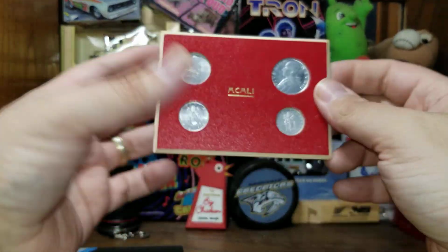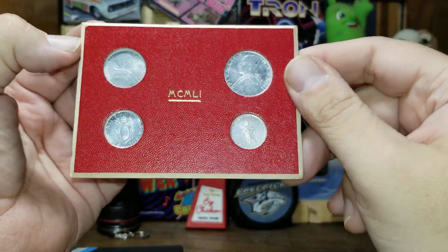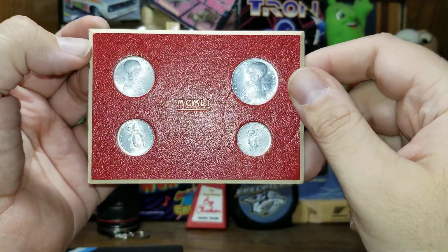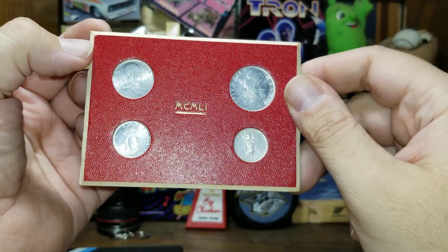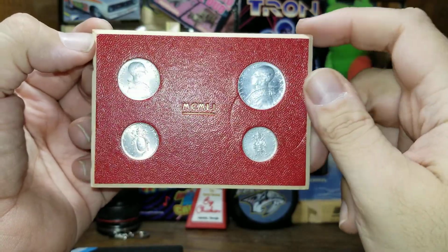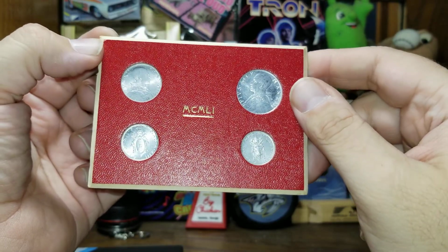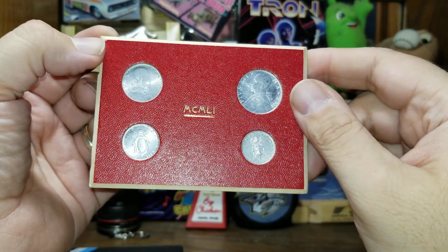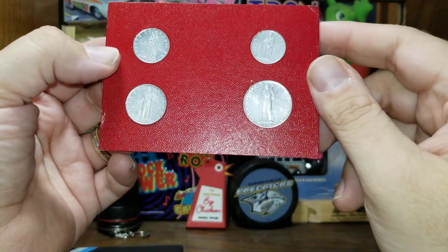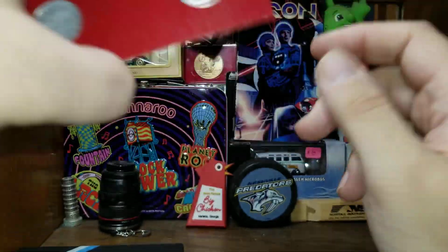Next I have a set of 4 coins from the Vatican City during the reign of Pope Pius XII. This little piece has a date of 1951 written on it. I have no idea if this was actually produced by the Vatican City Mint and sold in a card that's unprotected like this. These 4 coins are just loose, but we have 1, 2, 5, and 10 Lira coins. Turns out I already had 3 of the 4, but I did not have the 10 Lira, so that's one more to add to my collection.